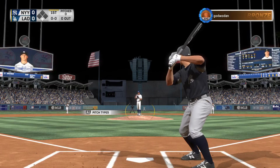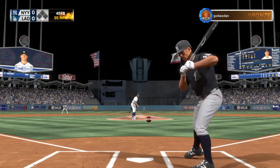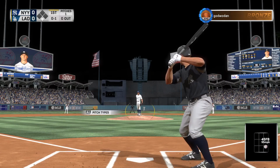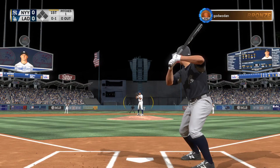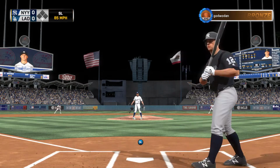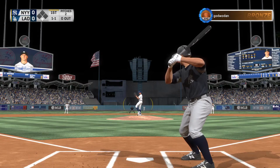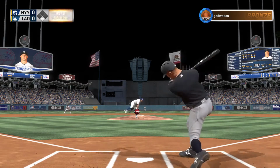Center fielder, number 12, Brett Gardner. Brett Gardner is in to start things off here as he looks at a called strike. It's 0-1. Harold, you look at this Dodgers team as they enter play here tonight. It's official now. They will not go 162-0, as they were handed their first loss of the season last time out.